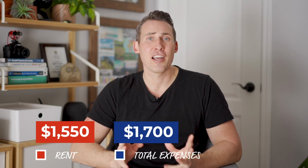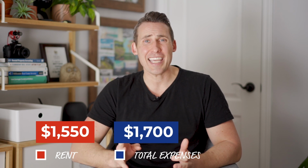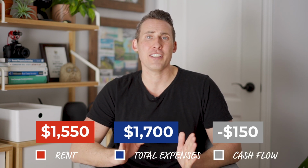So for this property, we actually rent this property for $1,550. And our actual expenses is about $1,700. So for this property, we're actually negative cash flow, $150.